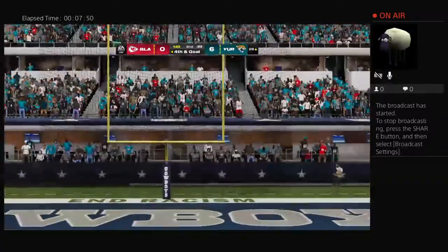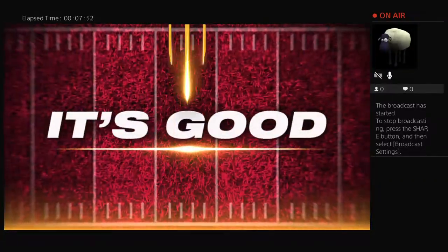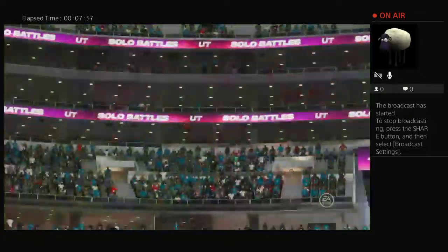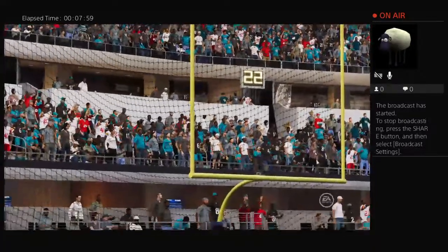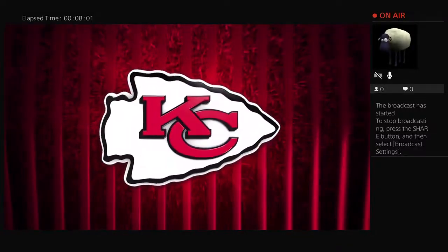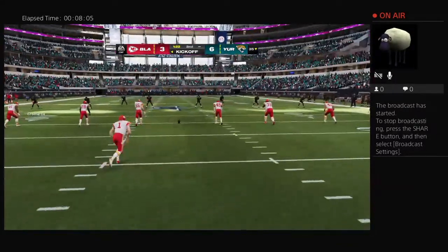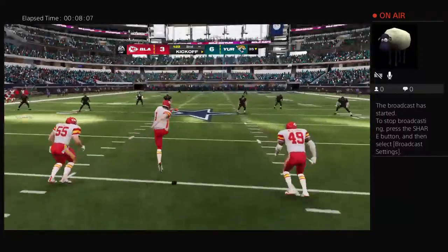And this is right down the middle as he puts it through, and they are on the board, trailing now 6-3. Well, still trailing here, but they do get the late field goal. Now their defense will try to keep this score right where it is heading into the locker room.